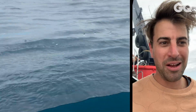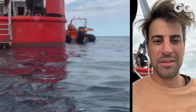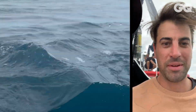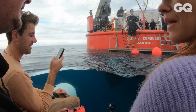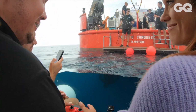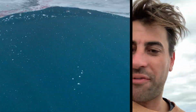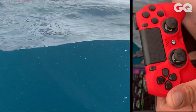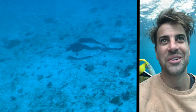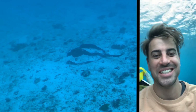We're in the sub now. It's a weird sensation because we've got a really distinct waterline between being above surface and below surface, which I'll show you. And the captain's working everything off that's the PlayStation controller there. It's incredible. Even the light changing is amazing.